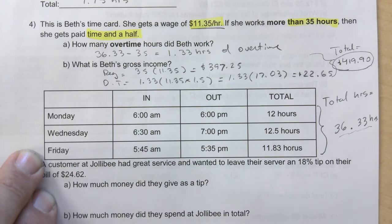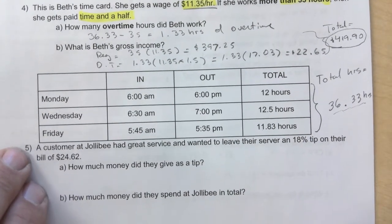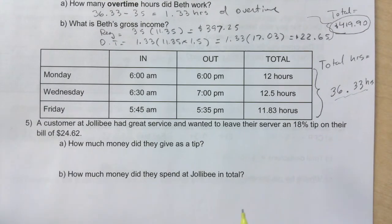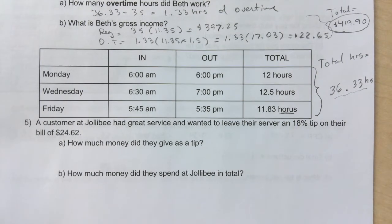What's the gross income? And hours is misspelled here. I have to fix that. Why was it 11 point? Oh yeah, okay, got it.